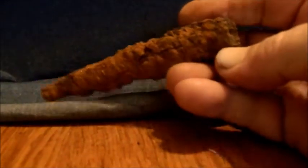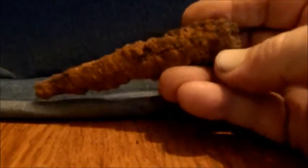Then this is, I believe, a badly corroded piece of iron rat tail, what do you call it? Help me, folks, rat tail file. Again, pulled out of the riverbank. I'll show you a better one in just a minute.